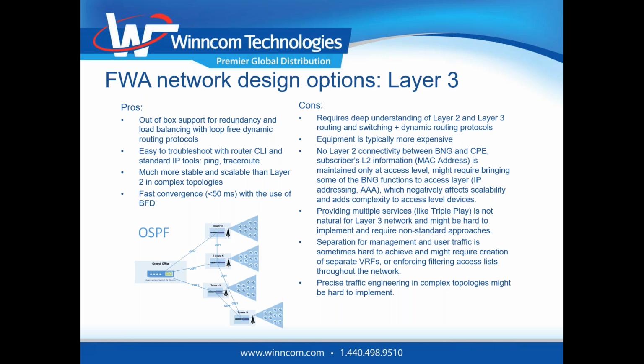Such networks are much easier to troubleshoot than layer 2 with standard tools such as ping and traceroute. Routing protocols also provide a lot of useful information to troubleshoot and tune the network. Dynamic routing protocols are designed to support redundancy and load balancing. And if we take a look at the lowest router in the image below, with standard configuration without any effort, this router will use both paths to reach the central office and will load balance traffic between these two links.